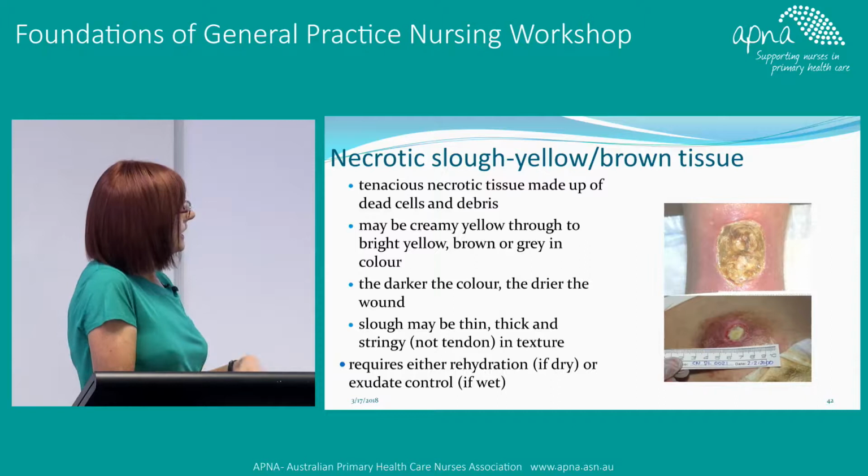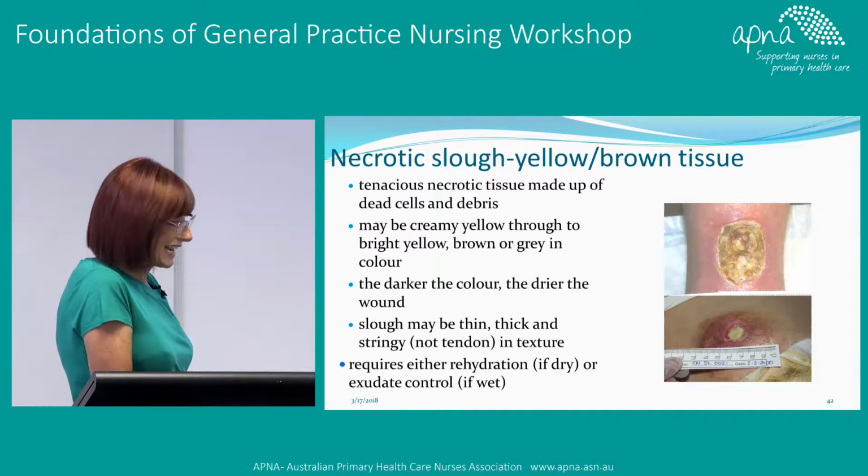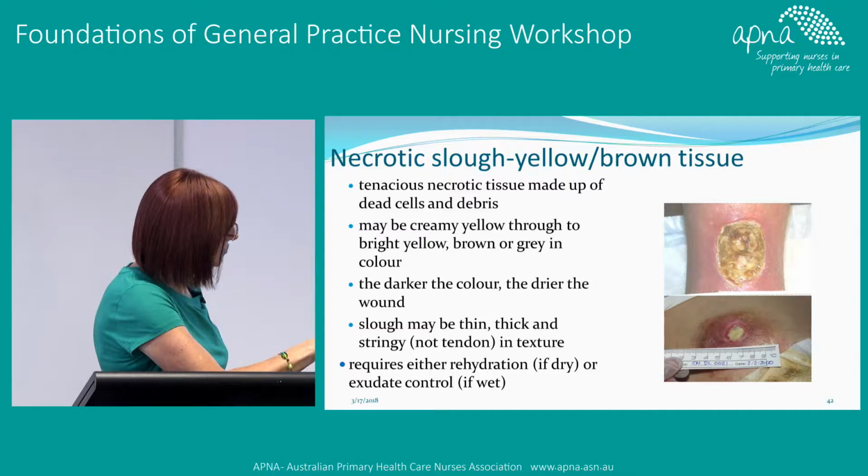When we come to the yellow, brown necrotic tissue, it's made up of dead cells and debris, and it can be creamy yellow through to a bright yellow, brown or grey yellow. The darker the colour, the drier the wound. So what you see here is a dark brown. This is dry on the top, but it's creamy yellow underneath, and down here, very creamy. And you can see how much exudate's coming off the very creamy.